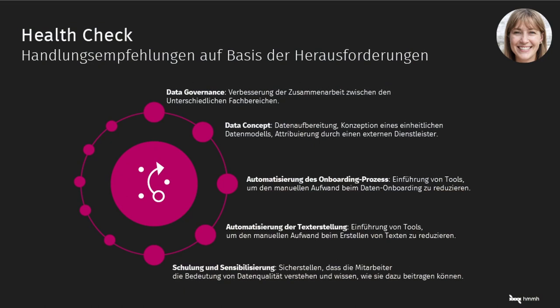A data concept would be recommended to Sophie, definitely a concept of a consistent data model. This was one of the three challenges we came across, and then attributes by an external service provider like us, for instance. We have a team of 50 people who only look at this. This means enriching with attributes, creating consistent attributes, so that you actually end up with texts where you have a gas grill as a headline and a charcoal grill in the image.